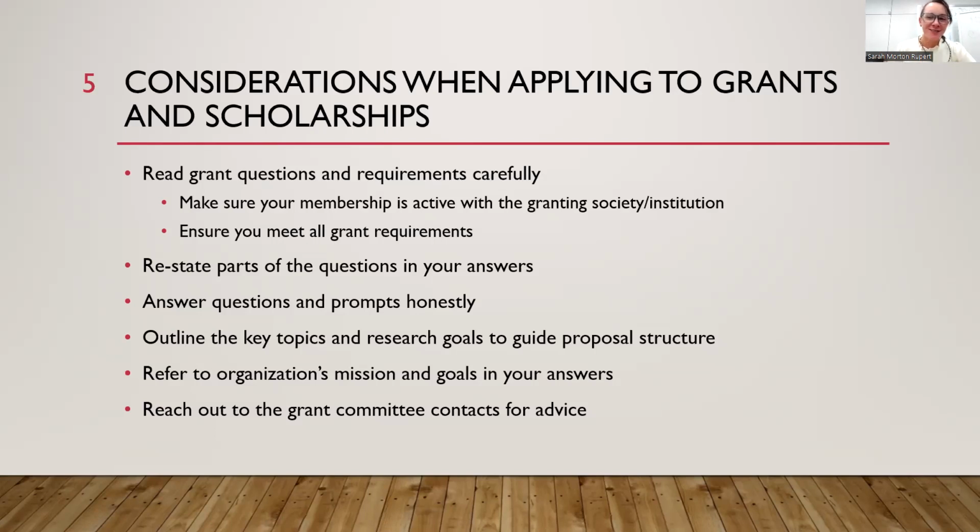Make sure you're an active member or a due-paying member of the society that you're applying to. I'm not sure it's necessarily a requirement, and I don't think they can say it's a requirement, but I feel like it's probably helpful. Being a member of the society probably also means that you have some idea of what the society is looking for.